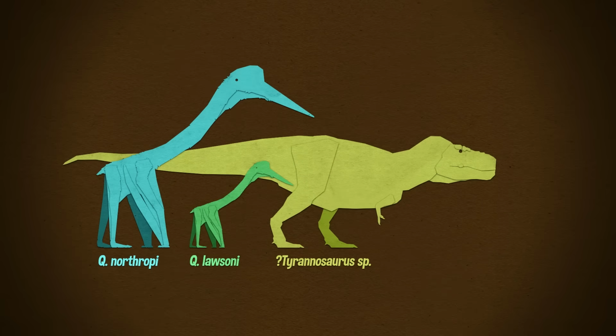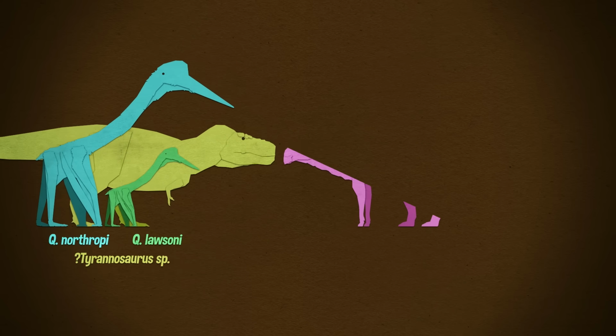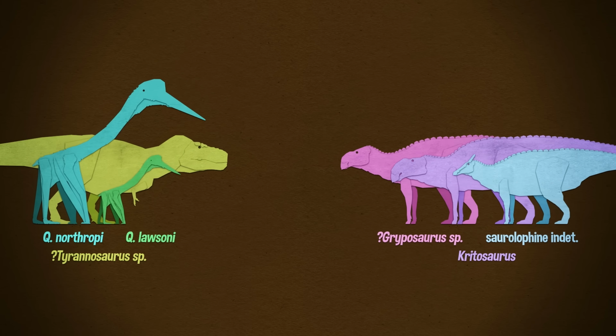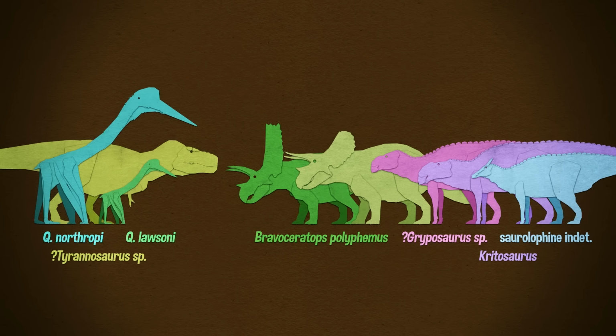Which is not the case for the top terrestrial predator from Javelina, Tyrannosaurus. At least there is a subadult maxilla, an adult tailbone, and an undescribed right foot that are most probably Tyrannosaurus. As adults, those would have been devoting their energy to the hadrosaurs Kritosaurus, a solid-crested saurolophine, and a flat-headed saurolophine, which could be a species of Gryposaurus, and the ceratopsids, Bravoceratops and Torosaurus.